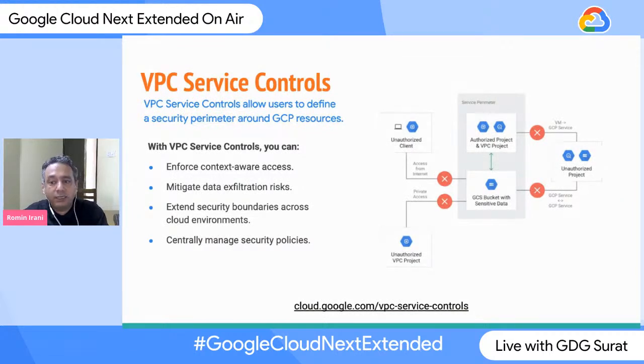The important thing here is not just context-aware access, which you're seeing, but most importantly, what you see as data exfiltration, where simply you feel that once you've authenticated something, and once it's got beyond that perimeter, maybe you're secure enough. We do not think so. You might have hundreds of VMs, and you might want to have very strict rules about what each of the VMs could possibly do. So that's precisely what we're talking about, exfiltration, where again you want much more fine-grained control even for an entire project and the resources that could be under it.